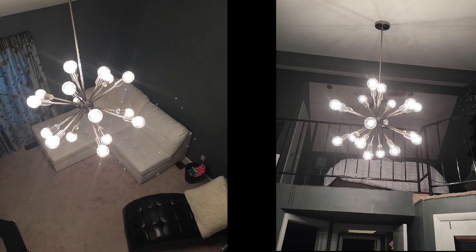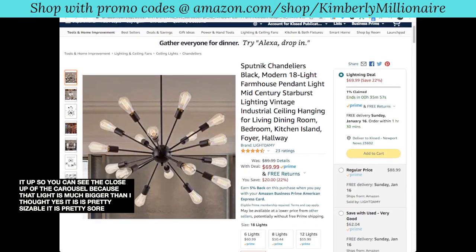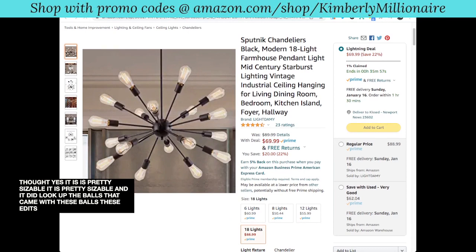But I love that light. When I moved to this property, it had just this old country looking ceiling fan. So I took the ceiling fan down and I put this light up. Now, when I bought the light, it did look just like it does in the carousel. Let me just pull it up so you can see the close up of the carousel, because that light is much bigger than I thought. Yes, it is. It's pretty sizable. The bulbs that came with it were these Edison style bulbs, and I did not like the bulbs on it.